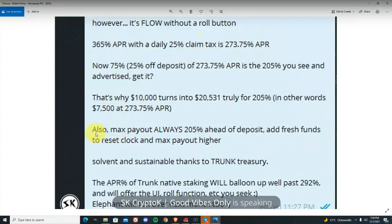Also, this is my other favorite aspect. The max payout is always 205% of your deposit, just like Drip, just like Flow. Adding fresh funds will reset the clock and increase your max payout. So again, you put in 10,000, you automatically see that your max payout is going to be $20,531.